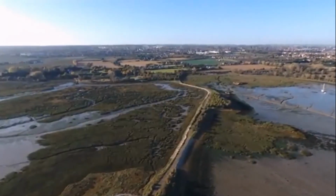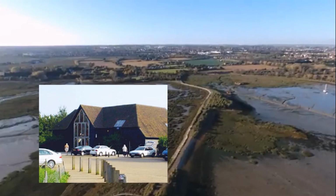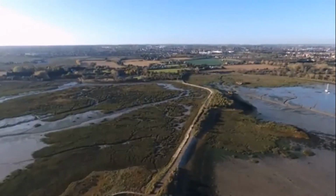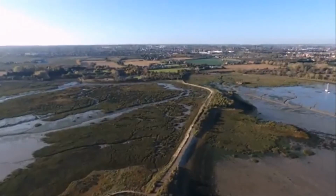After a long walk around the park, there is also a cafe and tea rooms where you can relax before heading home. Right, let's carry on around the river.